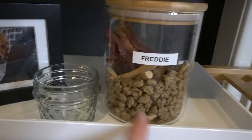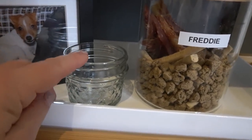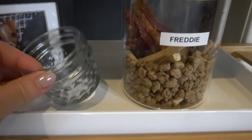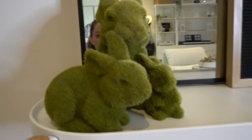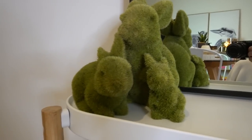And then this little jar is just so when everyone is at home, we put out a little bit of a daily dose. We allocate a daily ration of treats so that he's not just being fed endless treats by everyone in the family. If we put out a set amount of treats each day, then everyone can give him treats throughout the day. But when that allocation of treats is over, then that's it, that's done.